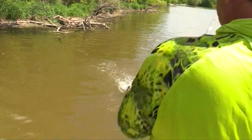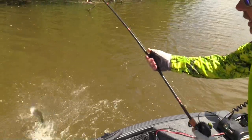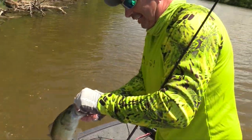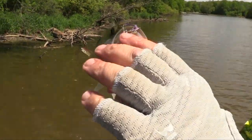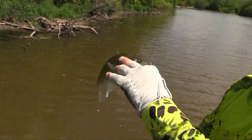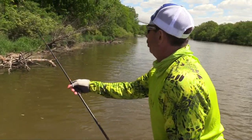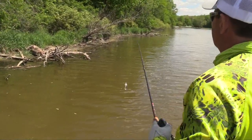There's one right there. Again, he ate it just like that. Look at that, that's fun. Now, that's what I mean by eating it, just like that. Get out of there. Fun, just little males, but they are right on the end of those branches.